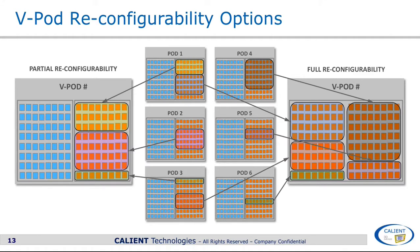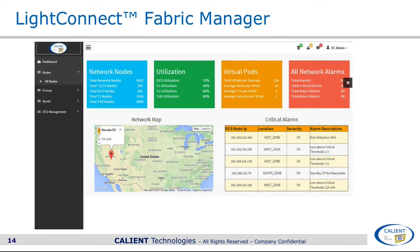A critical piece of this overall solution is the software management of the dynamic optical layer. Each resource move inside the data center requires many optical cross connections to be made inside many optical circuit switch nodes. To make this operation quick and intuitive, CALIENT has introduced the LightConnect Fabric Manager. The Fabric Manager gives the data center operator access to all of the OCS nodes that are part of the LightConnect Fabric topology.